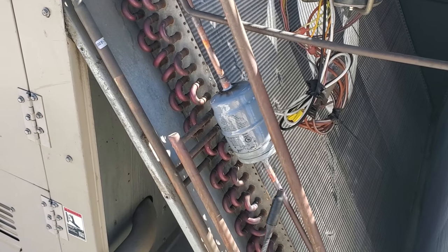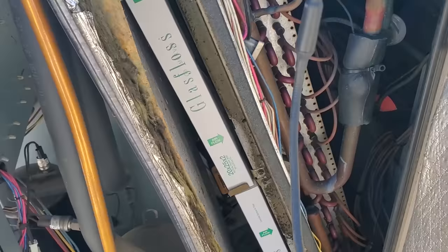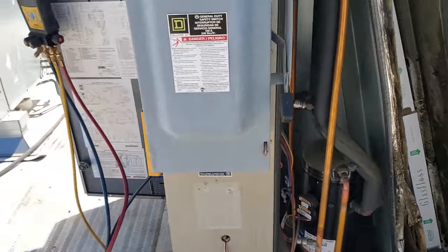All right, we're still charging, but I could do a leak check real quick. We got about 5 pounds of gas in the system. Nothing there. And then we'll come in here and double check right up here where we had leaks. Nothing there. Kind of hard for you guys to see in there. We're good. Okay, let it keep charging.